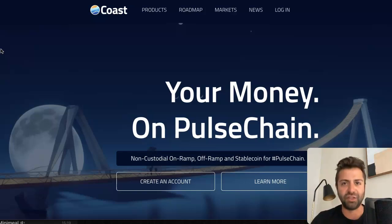But the website, the exchange, is called Coast. Okay, your money on PulseChain. It's simple. It's directly to the point. This is what the ecosystem needs, more roads into PulseChain. And this is basically going to let you, with any bank account, wire transfer as much money as you want into the system and mint as many coins as you want. You're only going to be limited by your bank, let's say JP Morgan. The only limits are basically the wire transfer limits at JP Morgan.